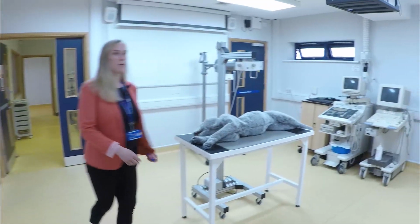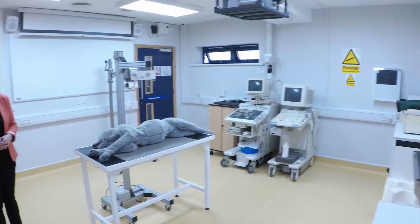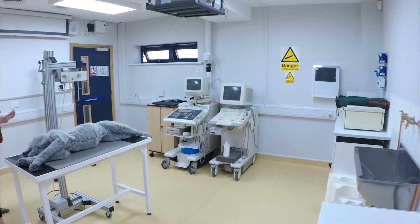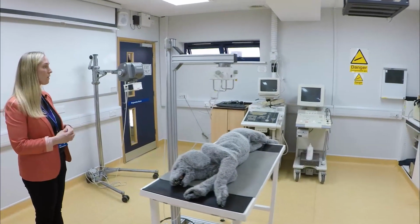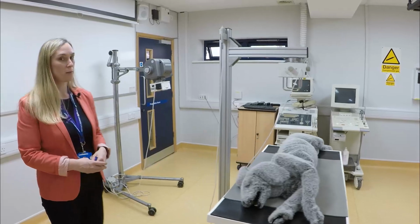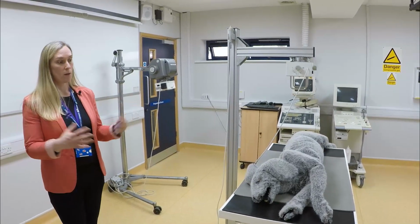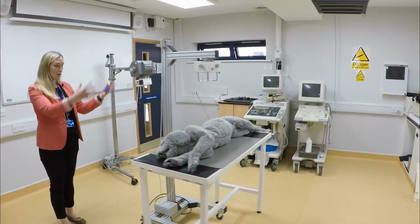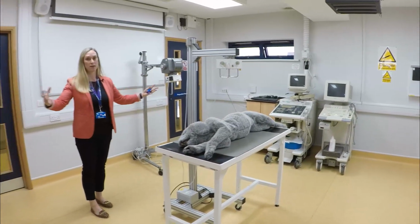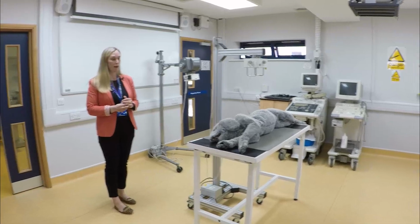So in here, this is our diagnostic imaging suite. We have a range of X-ray tubes that are decommissioned, but we can still use the light source, for example. And we've got some ultrasound machines, and this is quite a nice space to allow students to see the positioning required, but have some space to move about as well.